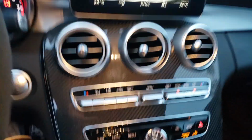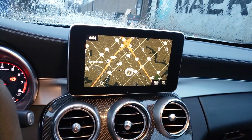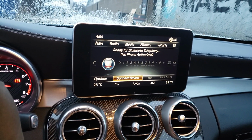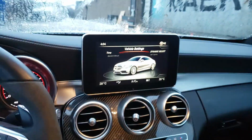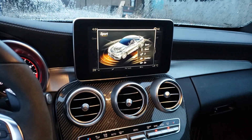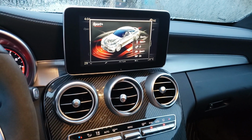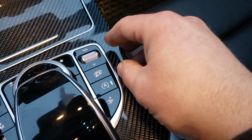So no issues there. The navigation, radio, telephone. So all these things do seem to work. Vehicle settings, this works as well. Dynamic controls. Oh, race. So everything does seem to work as it should.